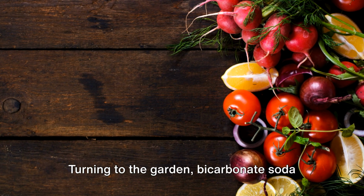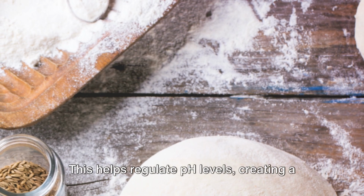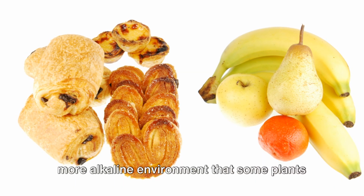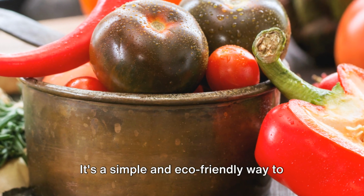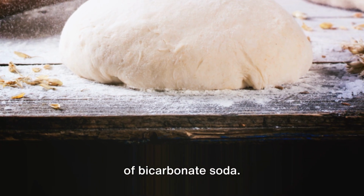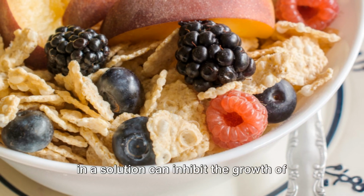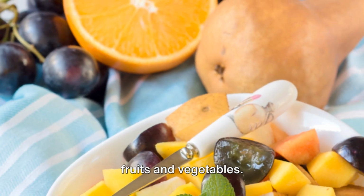Turning to the garden, bicarbonate soda can be used to alkalize soil. This helps regulate pH levels, creating a more alkaline environment that some plants prefer for optimal growth. It's a simple and eco-friendly way to boost the health and yield of our gardens. Mold prevention is another valuable use of bicarbonate soda. Sprinkling it on produce or storing them in a solution can inhibit the growth of mold, extending the shelf life of our fruits and vegetables.